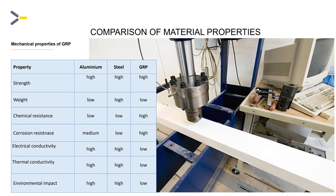If we now compare ourselves to aluminium and steel, which are the main competitors in this market and the main manufacturer and material technologies, we see that the strength parameters are high at all three of the materials. The weight is very low, as mentioned. The density is 1.8, and it's actually lower than aluminium, which is about 2.7, and much lower than for steel.